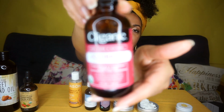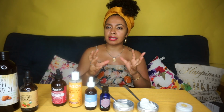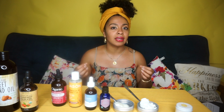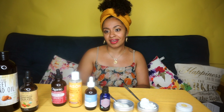Jojoba oil is a special oil, I think, because jojoba oil is very similar in its composition to the oils that your skin already naturally produces. So when you add it to any of your natural beauty or homemade skincare products, your skin recognizes it in a way, and it absorbs it much more easily.